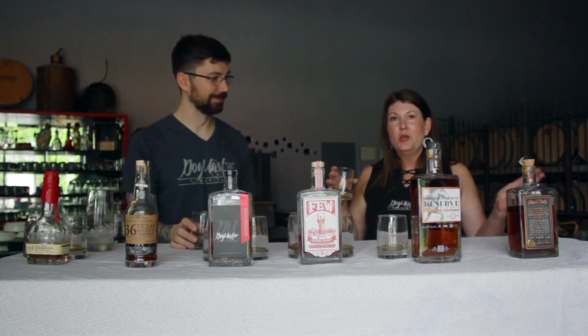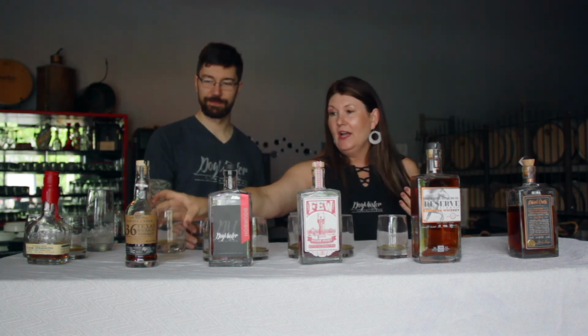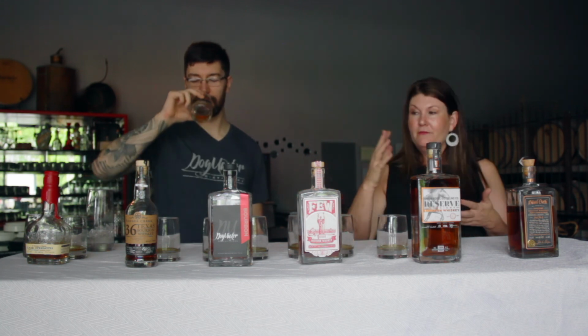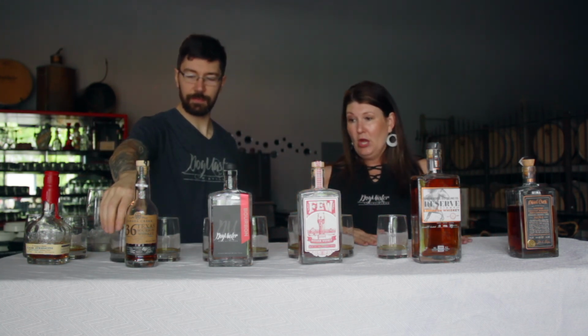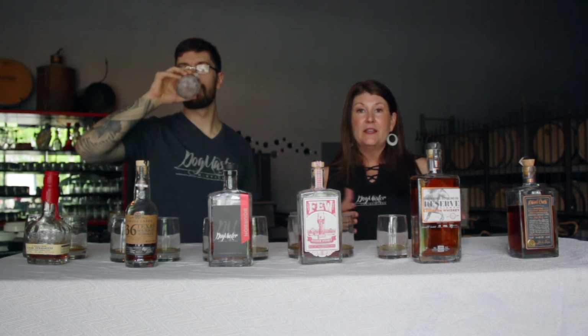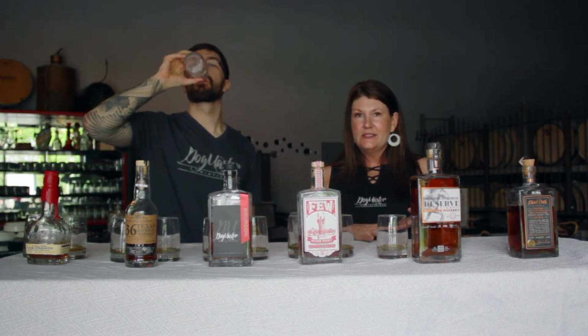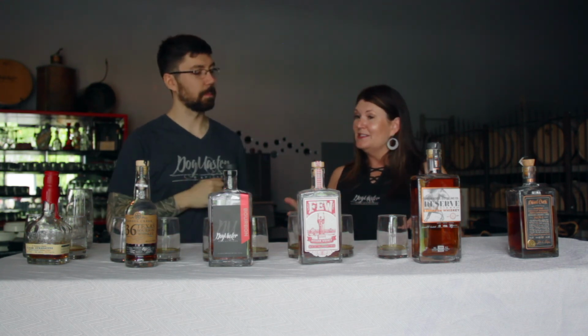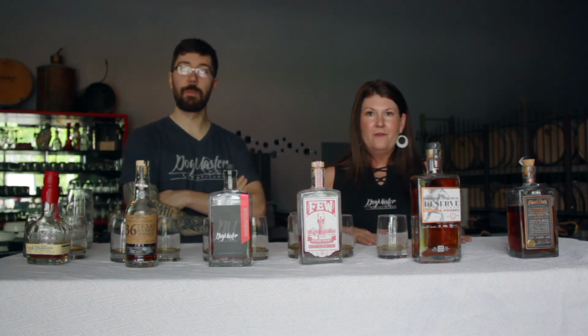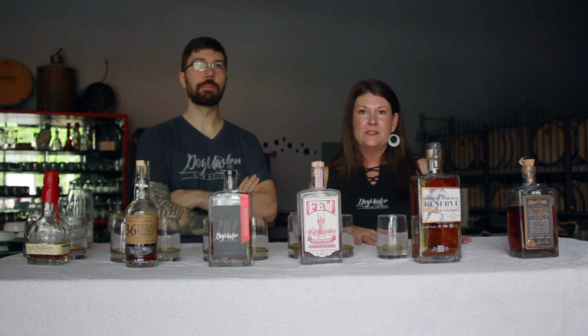So there you have it. We have talked about all kinds of different bourbons. We've talked about very sweet, we've talked about very forward, we've talked about a lot. And I think the biggest thing is to taste them, try them, enjoy them, spend time with friends. The experience has just as much value as the actual drink.